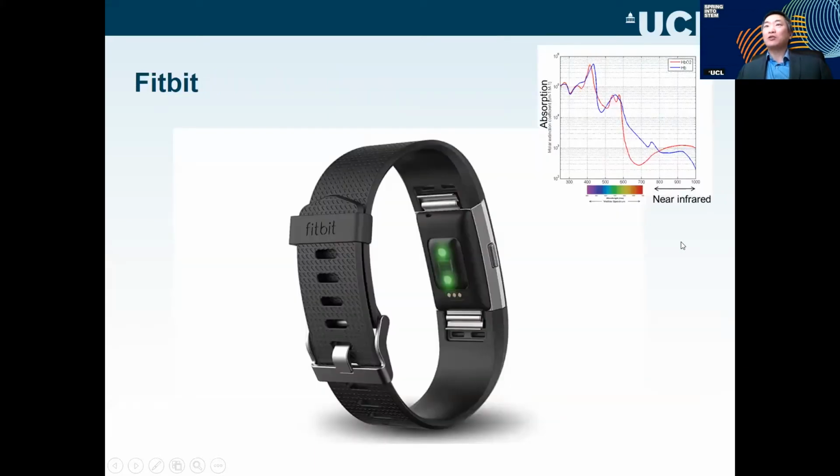Next, we're going to have a look at the Fitbit. Once again, we're interested in the other side of the Fitbit, the sensor. We see that we have two LEDs here. This time, the LEDs are using green light, and the detector is in the middle. Once again, this setup allows the change in blood volume in the artery to be detected by light.